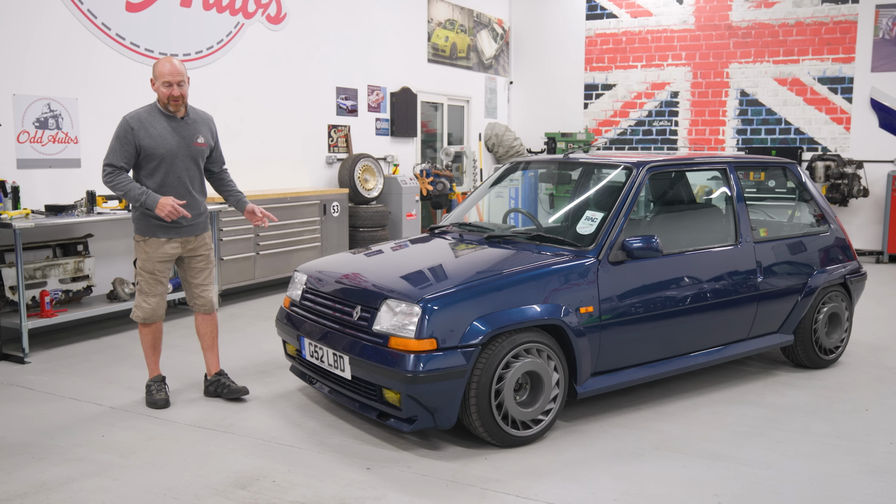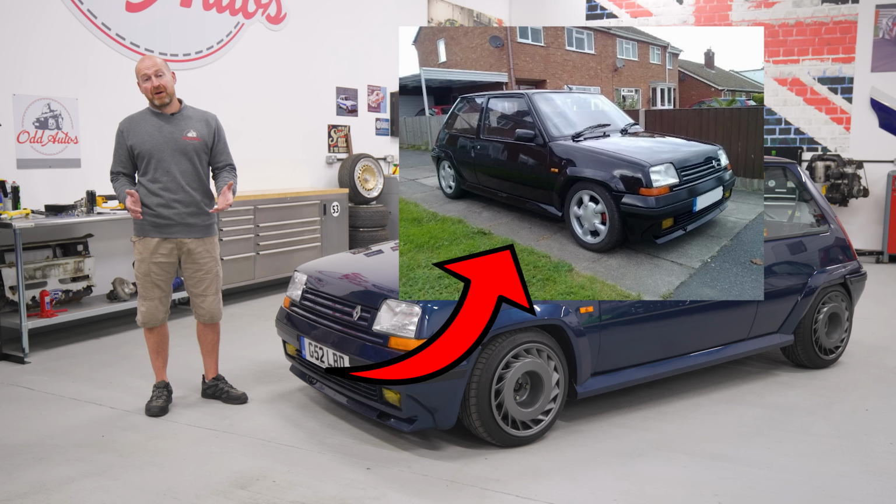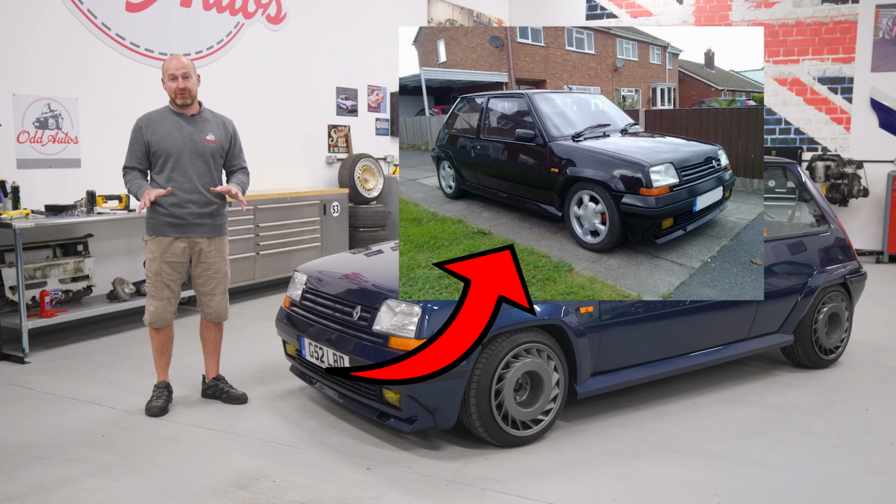Today we've got a super cool little car to work on. So let's go and have a look at it. And here we go, a Renault 5 GT Turbo. I had one, I think it was 10 or 12 years ago. Mine was mint, running and driving.